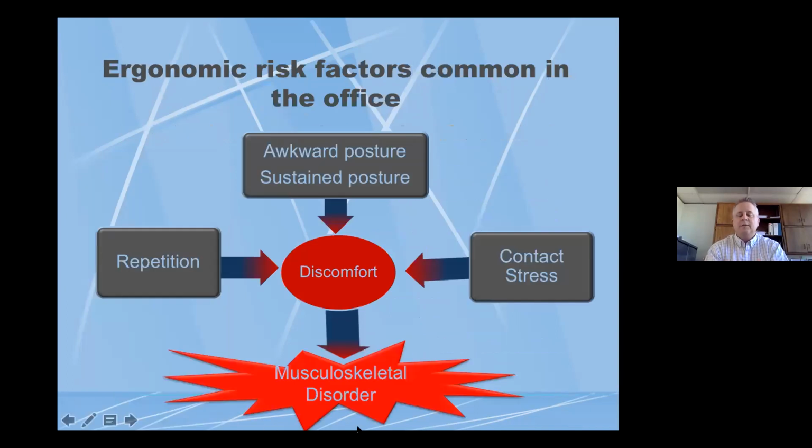Here's a little visual aid that hopefully will mean something to you. Concerning risk factors that are common in the office, the three most common ones we see are repetition, which could be typing or moving the mouse in a circular motion on a regular basis, awkward posture, and sustained posture. I just mentioned chairs: having good adjustable chairs helps offset that awkward posture and makes the sustained posture maybe less harmful to your body.